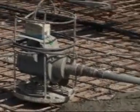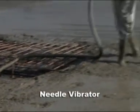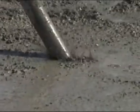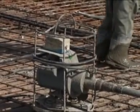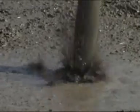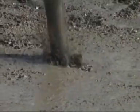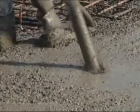The new IS code has made compaction of concrete compulsory. The needle vibrator vibrates the concrete and removes air voids. It is powered by a 2 HP petro-kerosene engine or electric motor. The needles come in standard sizes with diameters of 25 mm, 45 mm and 60 mm and a length of 4 meters or 6 meters.